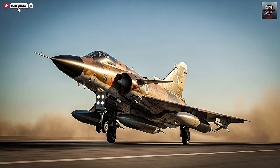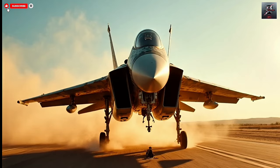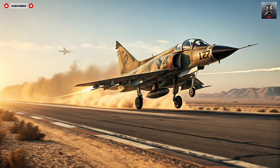It entered service with the Israeli Air Force in the early 1970s, just in time to play a supporting role during regional tensions. It wasn't heavily used in the 1973 Yom Kippur War since it was still in testing and limited production, but by the late 1970s, the Kfir became a key part of Israel's frontline squadrons. Its ability to carry a wide range of weapons, from air-to-air missiles like the Shafir and Python, to bombs and rockets for ground strikes, made it incredibly versatile.